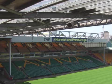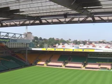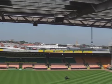On a match day, when it's a Sky Live game, for instance, producers, crew and everyone turn up 5 or 6 hours before the game, winch all the cameras up from the area behind me, and then get on with it and yeah, film hopefully another Norwich City victory.